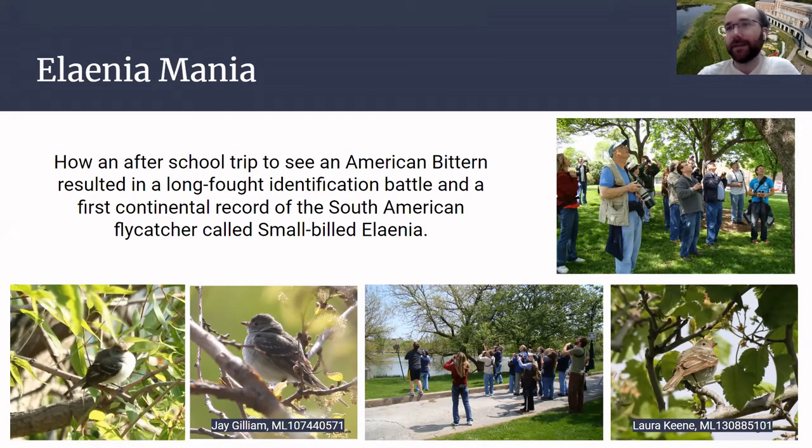Allegedly in the field, I mentioned that I thought it would be an Elaenia, but that would be impossible. And eventually it was posted online, discussed at length, until eventually the idea was narrowed down to small-billed. It's a bit more complicated than that, but I think the majority of people were convinced it was small-billed by a couple of weeks after it showed up.